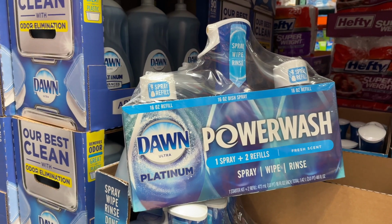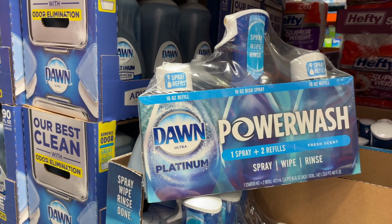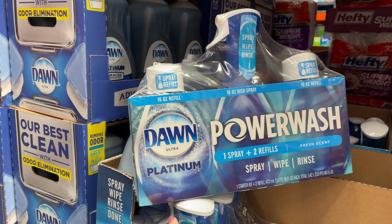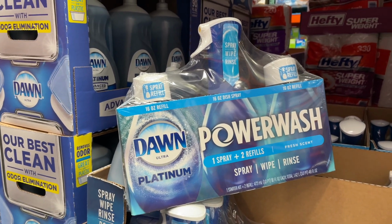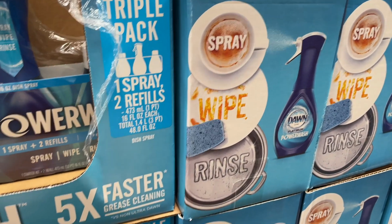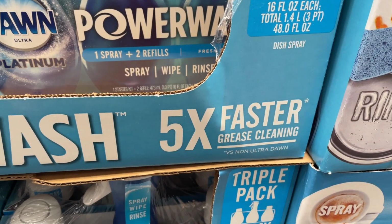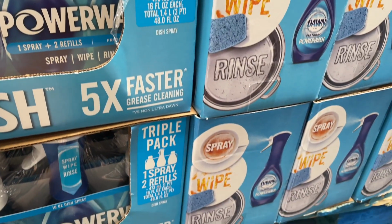I've heard some really great things about this. The power wash, the Dawn power wash. So this is one spray bottle and then two refills. It is $10. Spray, wipe, rinse. I mean, isn't it always that easy? I don't know, five times faster. Is it five times? Could you imagine cleaning your dishes five times faster?